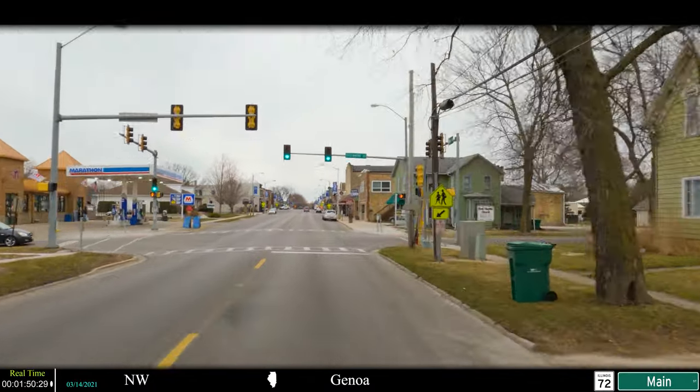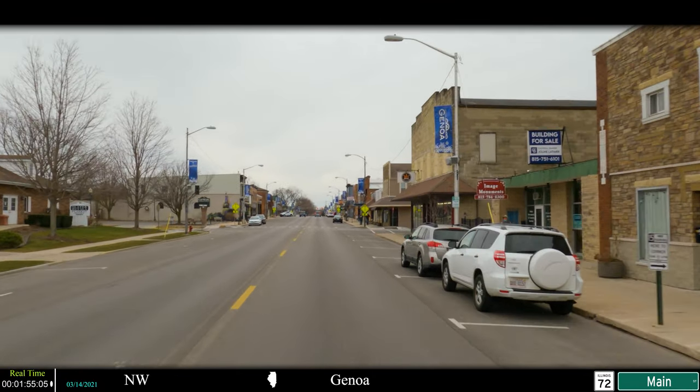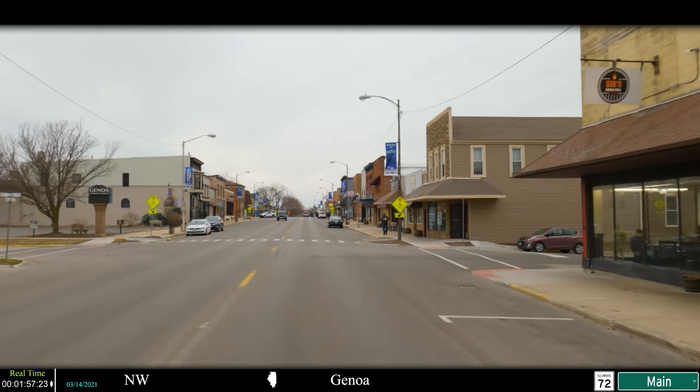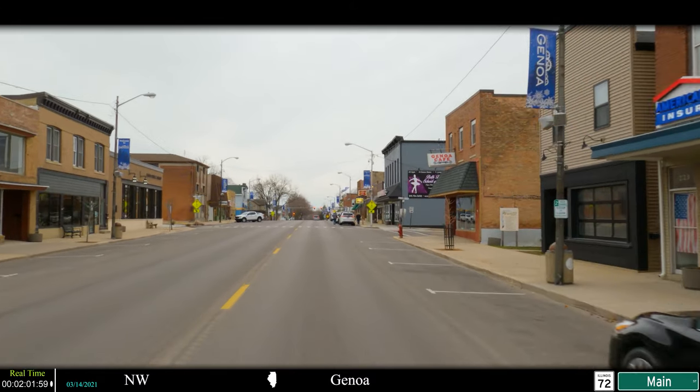And just like that, we're in downtown Genoa. Be careful, as if you blink, you'll miss it, with it being only a couple of blocks long. It seems that most of the storefronts seem to be occupied, so that's good. Other than that, it's just your typical small town downtown.